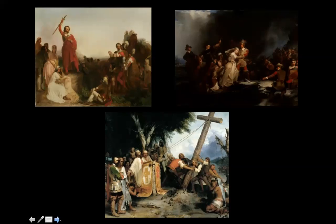Rothermel's view of the Spanish conquest says more about Philadelphia and Washington, D.C. in the 1840s and 50s than it does about the 16th century conquest. But that is always the case with history painting.